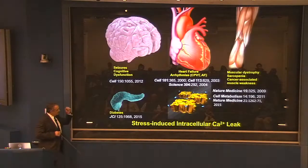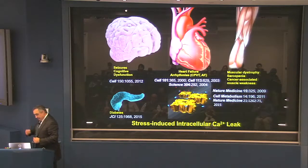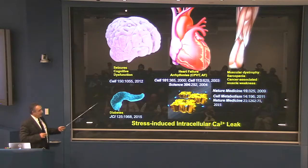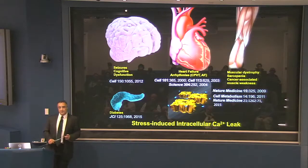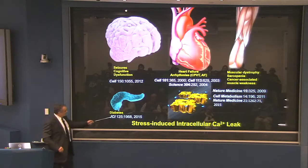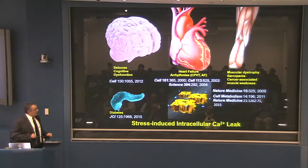So over the last 15 or 20 years or so, we've been able to study the regulation of the ryanodine receptor in different disease states. The first one we published was in 2000, looking at heart failure, and heart failure is a chronic state of stress. Patients have very high catecholamine levels, and what we showed was that the ryanodine receptor in failing hearts becomes heavily phosphorylated and oxidized, and this prevents the tight binding of the stabilizing subunit calstabin, causing a leak of calcium that can promote heart failure or cardiac dysfunction and arrhythmias.